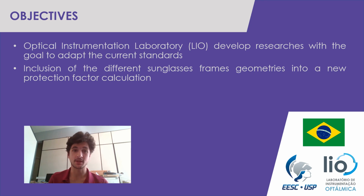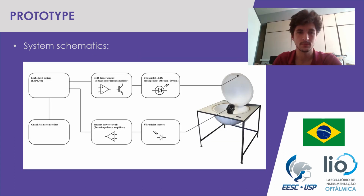In order to adapt the current standards, the Optical Instrumentation Laboratory runs research on different areas involving sunglasses protection. My research focuses on including the different geometries of sunglasses frames as a parcel in the calculation of a new protection factor. To achieve this goal, an electronic system was developed to control a range of high-power ultraviolet LEDs that illuminate the internal area of a spherical environment with a mannequin at the center.